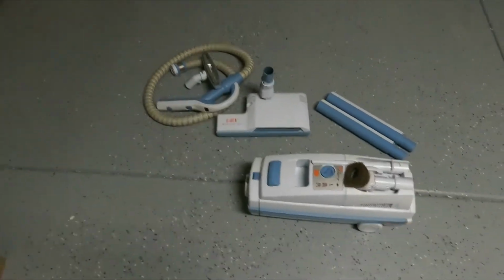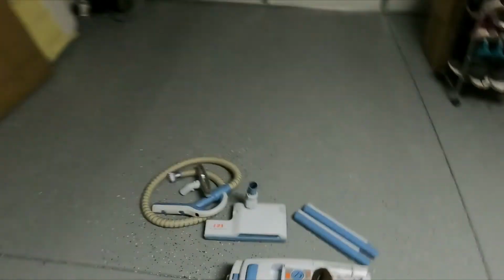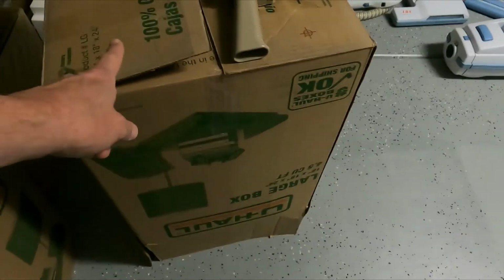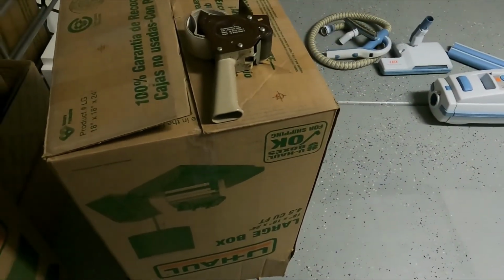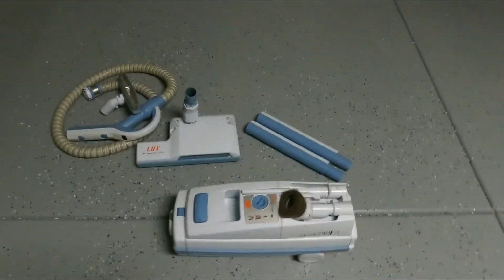So this is one of the items that I say, go get the vacuums and sell them. This was $10 turned into $300. You got to find these vacuums and sell them. Now, it's a pain to box up. So we're going to box it up in this big old U-Haul box. But yes, I just wanted to share that this vacuum sold for $300.